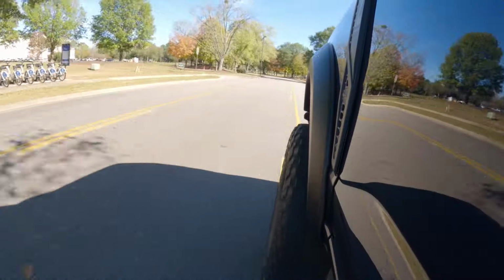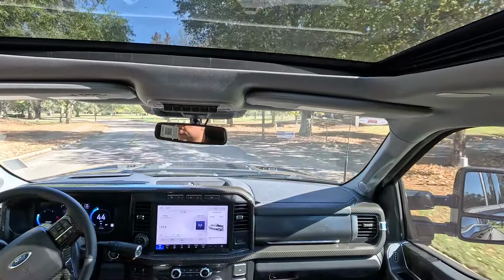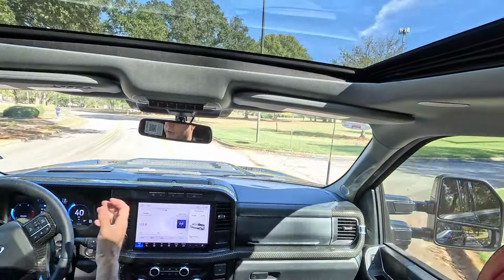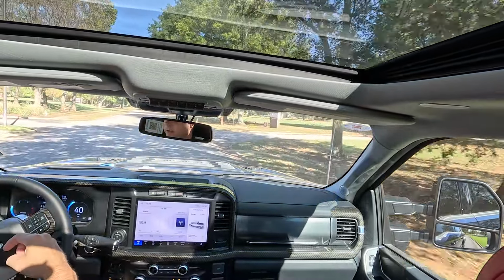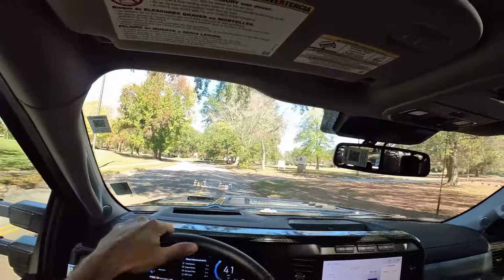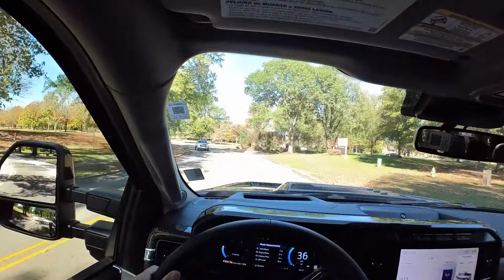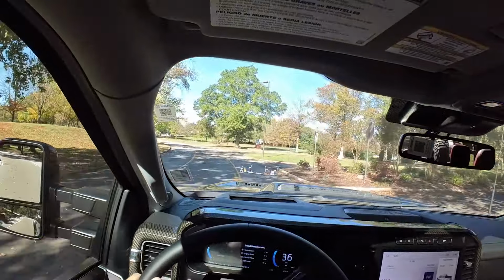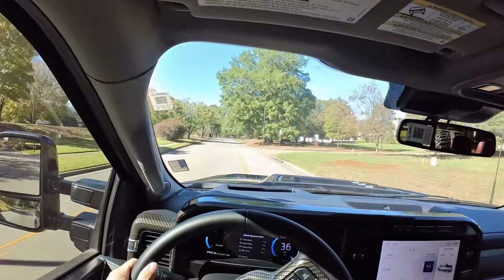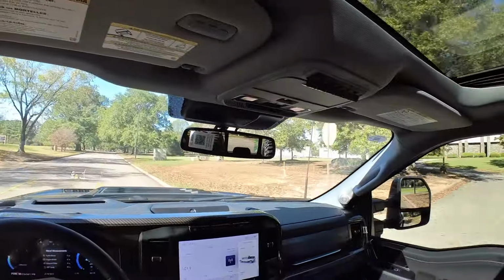This thing does have some torque. Fox also put in a steering stabilizer on this when they put in all the suspension and the upgraded shocks and everything. This truck is freaking huge. I got my lane keep assist on and it feels like I'm constantly fighting because I'm trying to figure out how wide this damn thing is and if I'm over the lane lines or not.